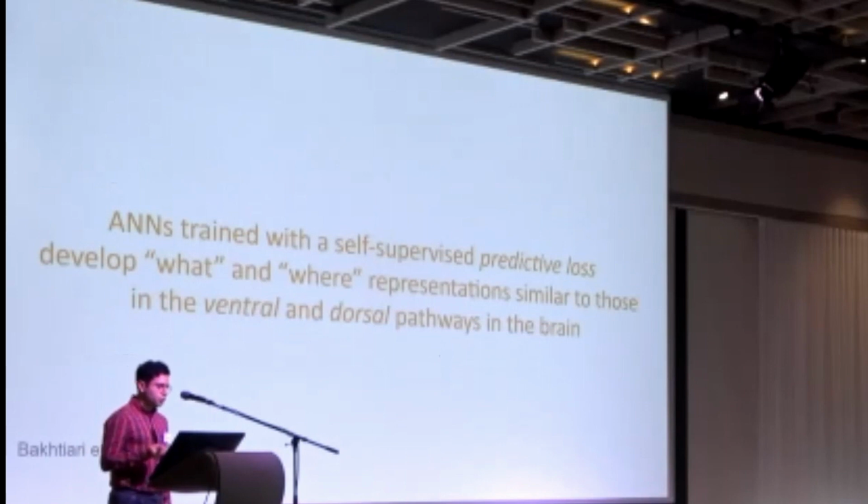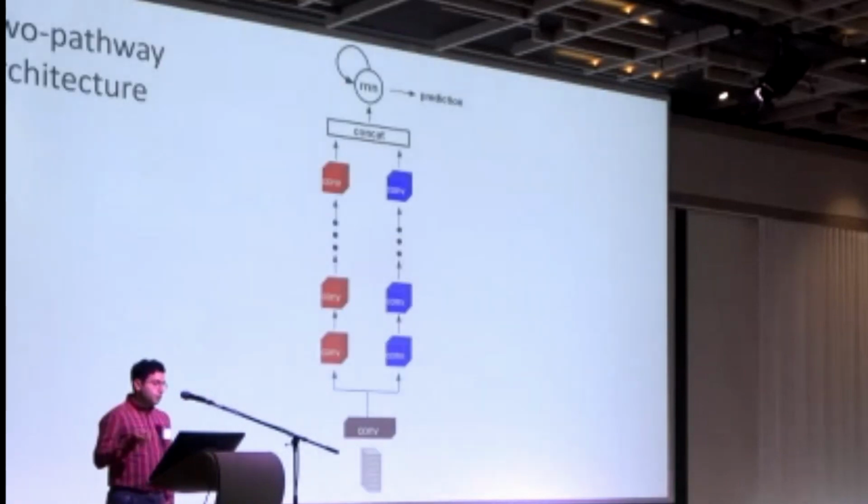In our previous work, we showed that if you take an artificial neural network and train it with visual prediction, the model receives a stream of natural videos, and the model is trained to predict what happens next in the video. If you train a model like that, we actually get what and where representations similar to the dorsal and ventral representations in the visual system. Specifically, if our architecture has two parallel pathways, each pathway learns different representations. One of them becomes dorsal-like, the other one becomes ventral-like.